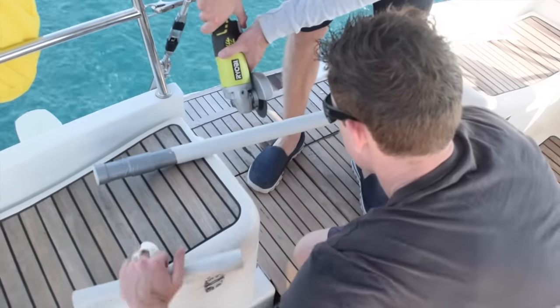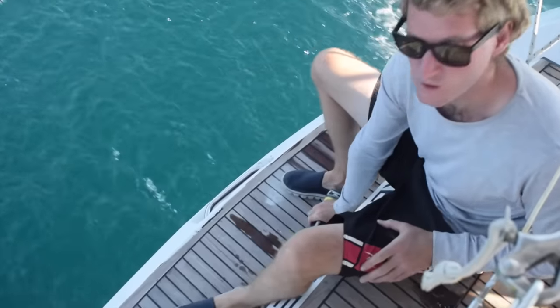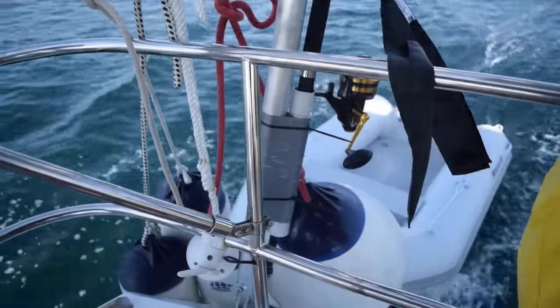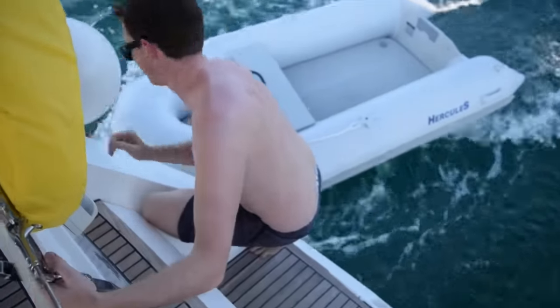The boys decided this was a perfect time to bring out the power tools and use them as close to the water as possible. We're making rod holders to catch the tuna. Not a tuna, and a tuna. Sweet. Fishing rod holder right there. That job done, time for the next activity.